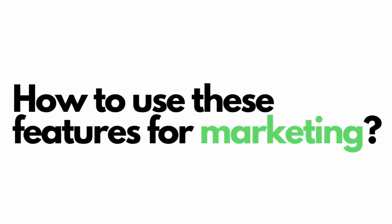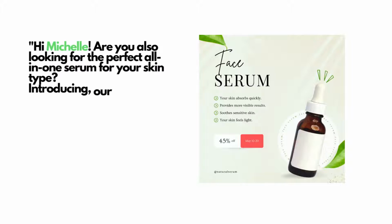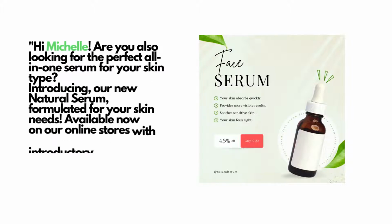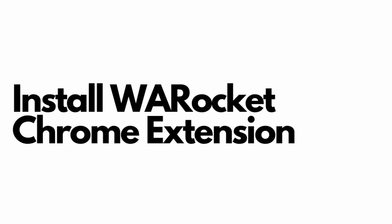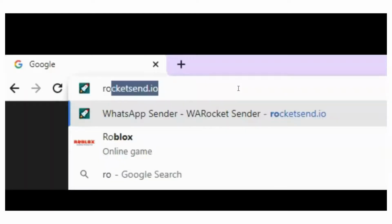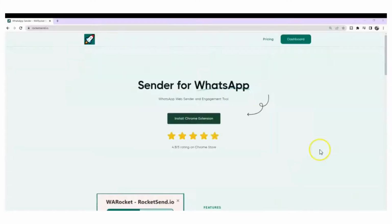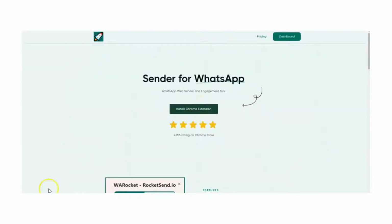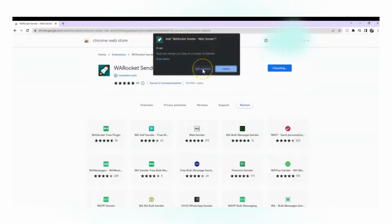How to use this lightweight and easy to use Chrome extension? For this example, say you are a skincare brand promoting a new product with discount to your target customers. We will be using this message template and this sample poster. To use the RocketSend Chrome extension, just go to RocketSend.io and click the install Chrome extension. You will be redirected to the Chrome extension store page of RocketSend.io and click Add to Chrome.